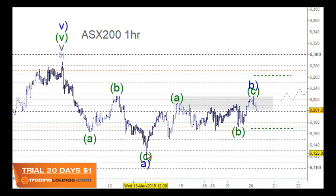And also too, this move that's moving up through here, it's not really displaying nice impulse waves, you know. It's got like 3 waves in its first move here, so that would really make it a corrective wave. So whatever happens after this, all of this, it would be part of a corrective wave there as well.